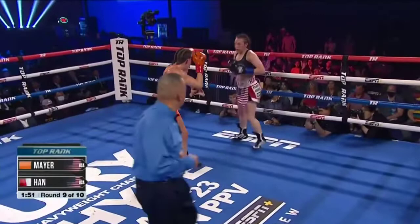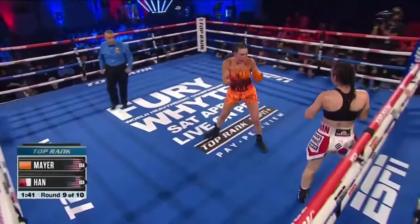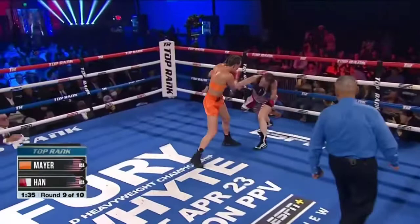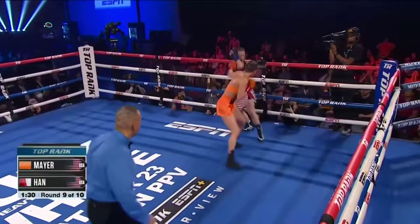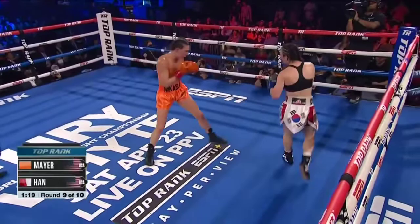Coach Al Mitchell telling Mayer to just continue to stay and work behind your jab. Set it up off the jab. And Han's jab was very effective this round so far as well. More head movement being called for from the Han corner. There's a right hand from Han, too. Set up off the jab. But she gave it right back. Down to the body with the left hand goes Han.